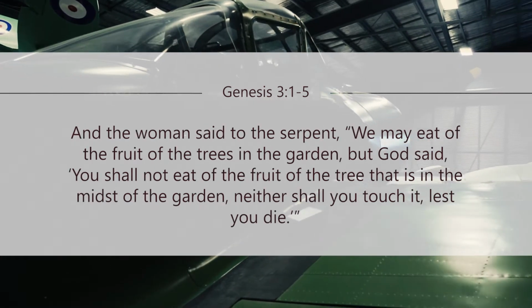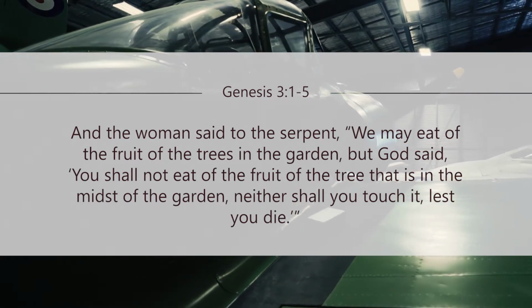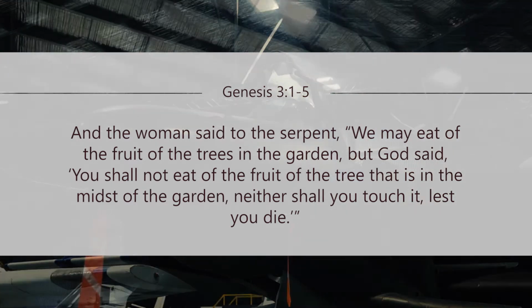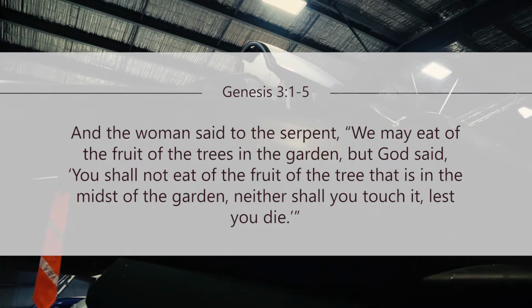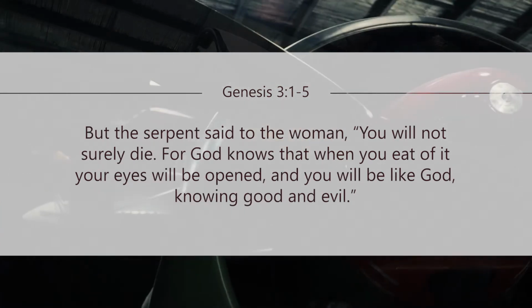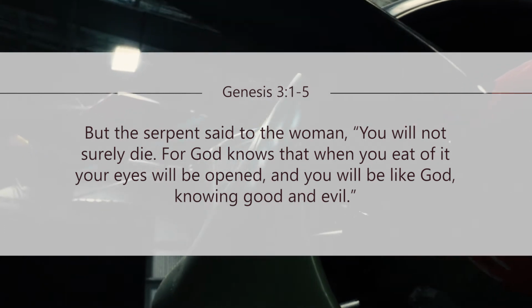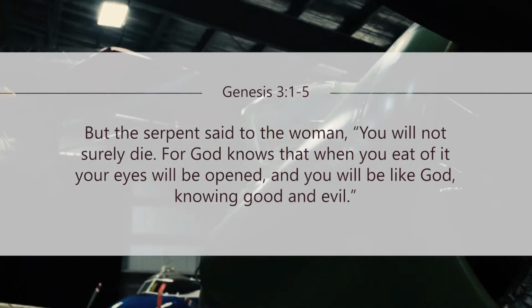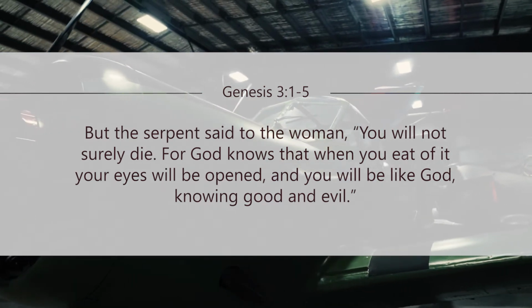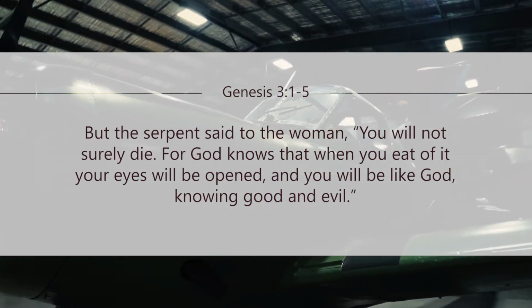And the woman said to the serpent, "We may eat of the fruit of the trees in the garden, but God said, 'You shall not eat of the fruit of the tree that is in the midst of the garden, neither shall you touch it, lest you die.' But the serpent said to the woman, 'You will not surely die, for God knows that when you eat of it, your eyes will be opened and you will be like God, knowing good and evil.'"